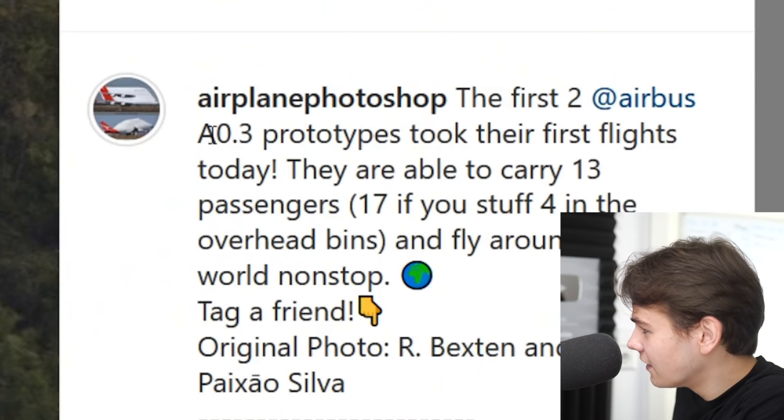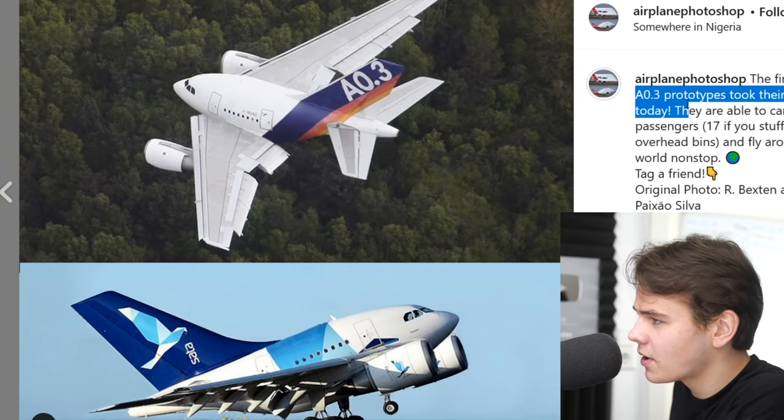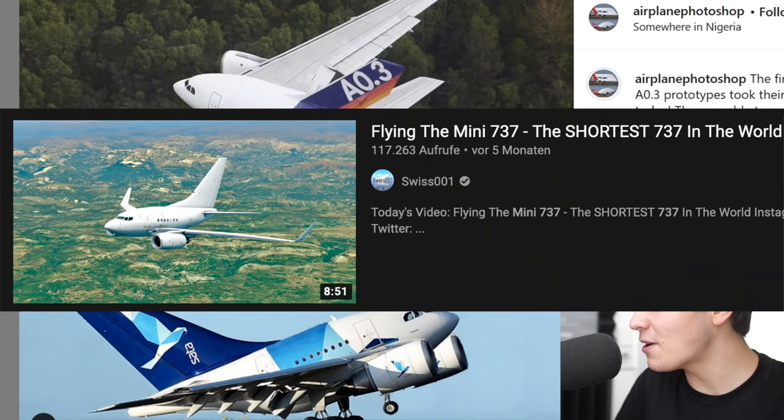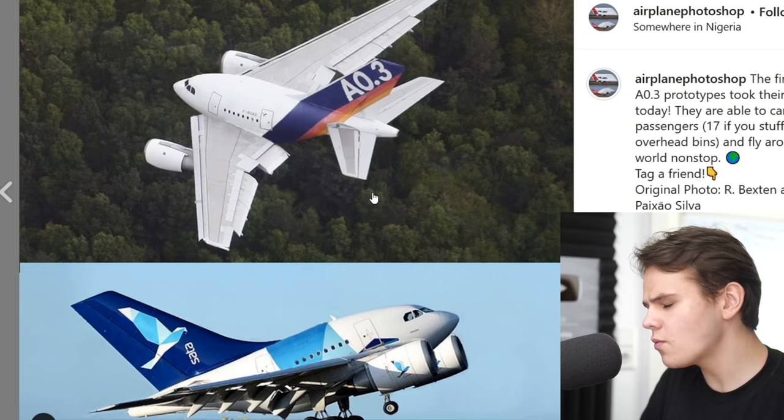Okay, we've got the A300 prototypes. All right, so this is, I think, an A300 or two A300s, which have been shortened. That reminds me of that one 737 I was flying a while ago in the actual flight simulator. It didn't properly fly, obviously, because there's way too much surface area here for lifting. So, yeah, but, all right.